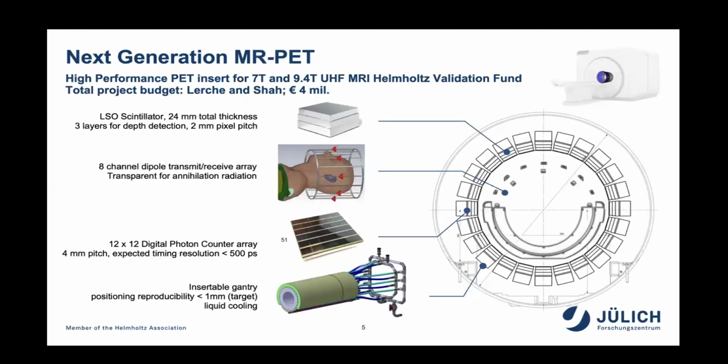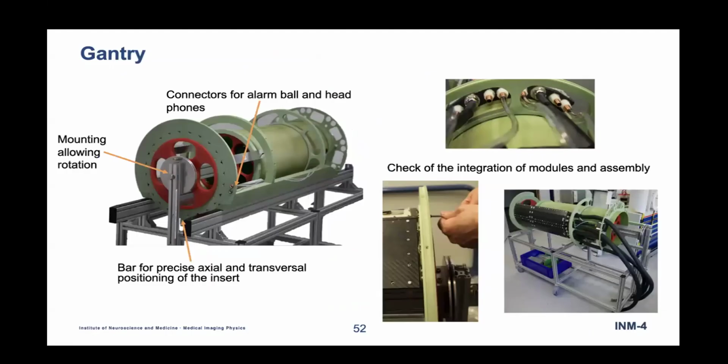The idea was then write a grant, got the money thankfully. 3-layer scintillator, 8-channel dipole transmit receive array, which we needed to make PET transparent, digital silicon photomultipliers, and a gantry that was strong enough to support all that, so it could go inside the bore of the 7 Tesla. And it's quite heavy. Crystals are quite heavy. So we had to take care of the patient bed.